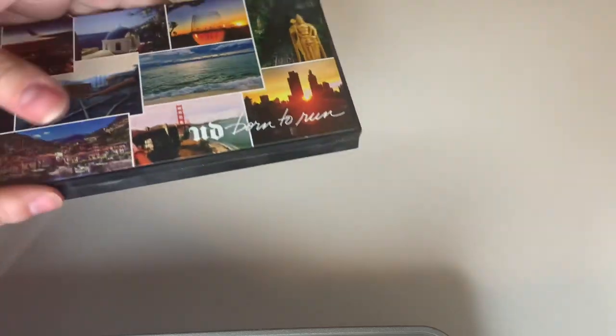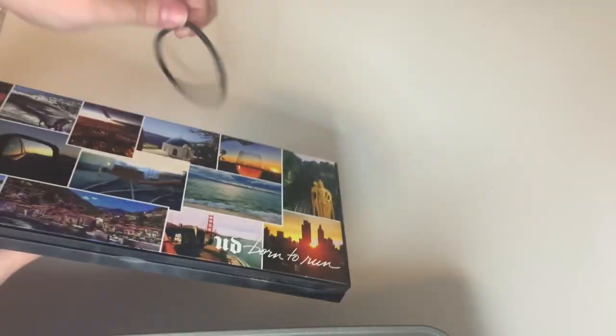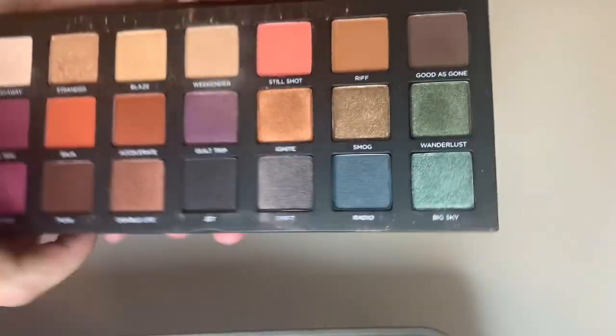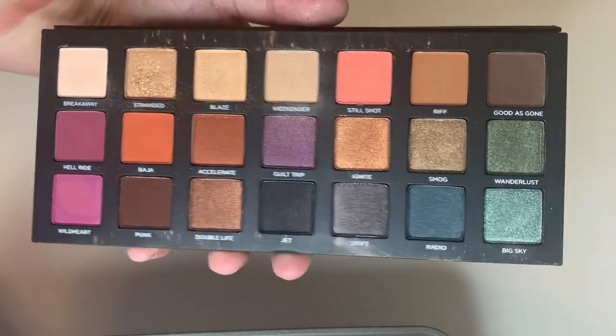Then this next one is Urban Decay's Born to Run, which I also got as a gift from my mother. Mine doesn't seem to have a magnet, which apparently they do come with, but mine doesn't. So I use a hair tie to keep it closed. I love this palette. Sorry, I just moved the camera. I love it. I've used it a ton and you can't even tell.